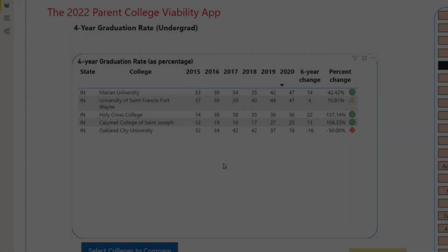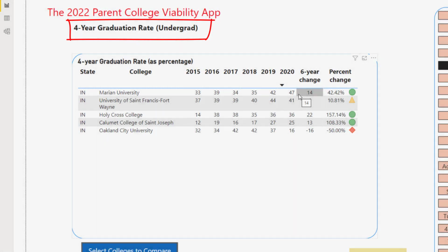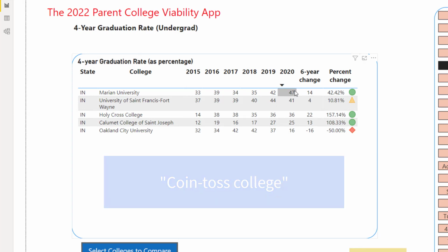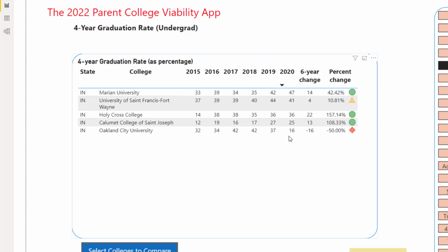Moving on to 4-year graduation rates. And again, remember from the top 5, this 2020 number was an 80 down to 70 something, as I recall. Look what we're looking at here. 47% 4-year graduation rate. This is nothing more than a coin toss college. When a student goes there, they have no more chance of graduating than flipping a coin. Half will, half won't. And really, when you look at these 5 colleges, and I'll let you see the names on your own, they're not even coin toss. They're below a coin toss college level.